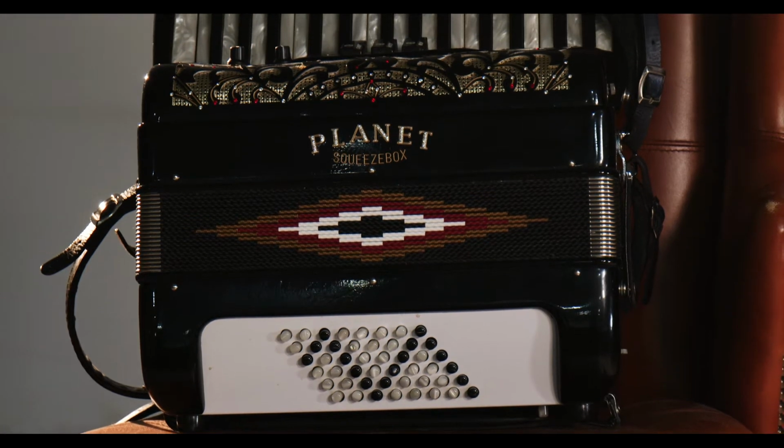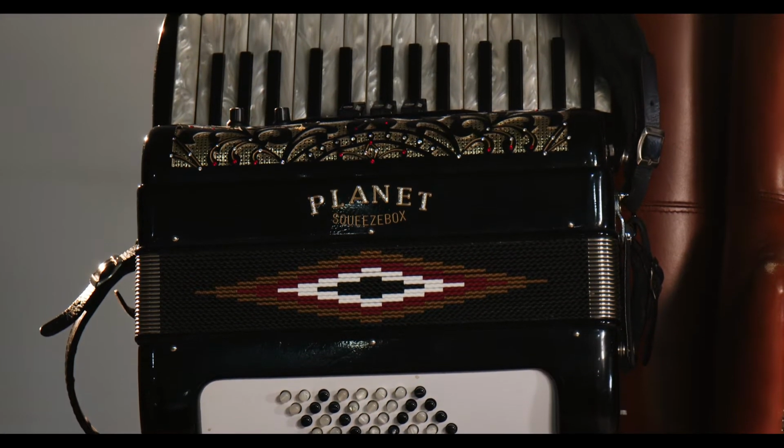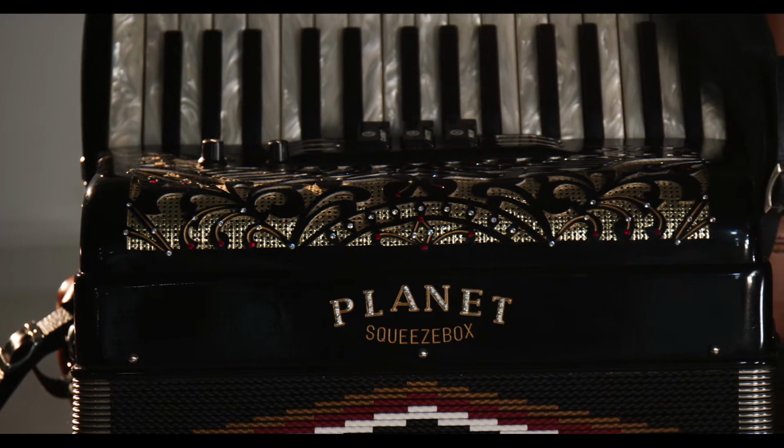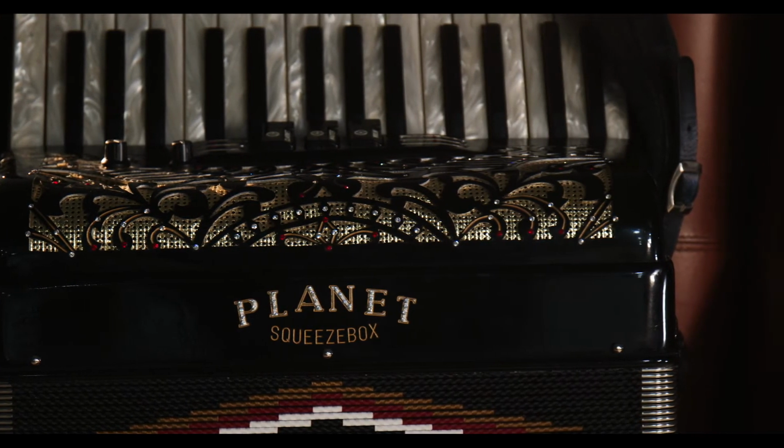My favorite piece in my accordion collection is going to be my Planet, which is my smaller accordion. That's my favorite piece just because it's so versatile. It's smaller, I can play it on stage. I love the sound of it. I actually purchased it new, so it was brand new when it came to me. I researched it online, I listened to how it was recorded, and it really was the best fit. So my Planet Squeeze Box is by far the best thing in my collection.